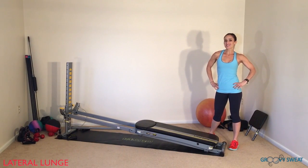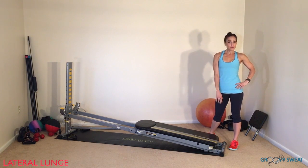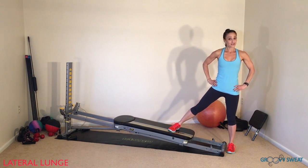The next exercise is the lateral lunge. Lower your incline to a medium or a low level and remove the squat stand. Come to the bottom base with one foot and place the other onto the glide board. Extend that leg out straight.